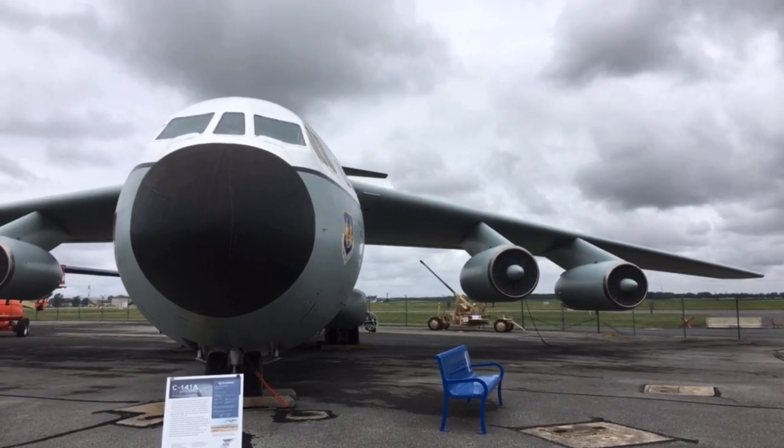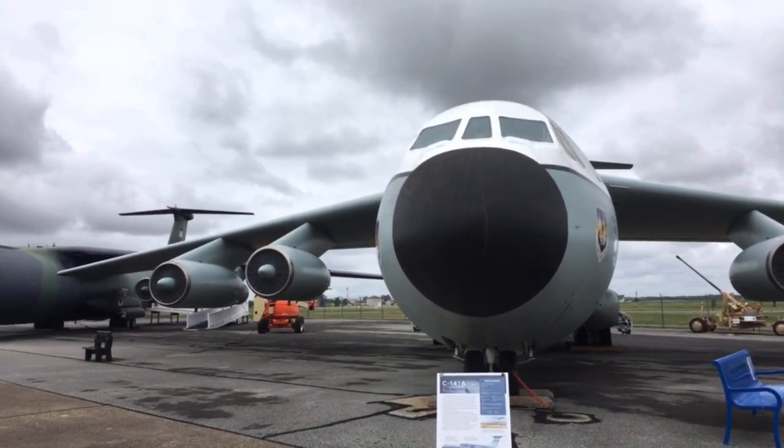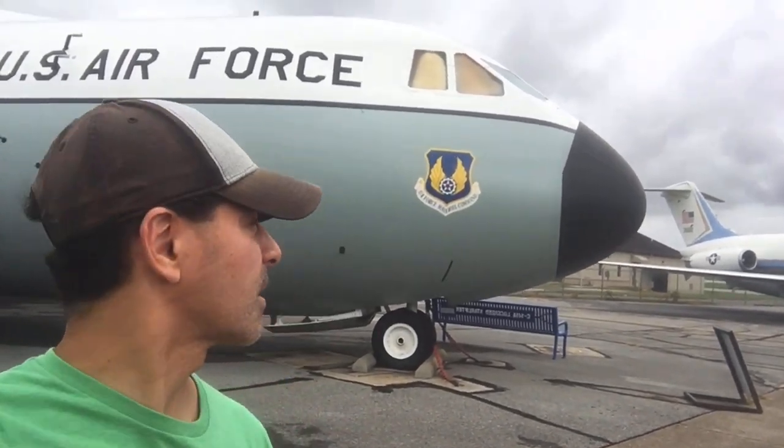Here's a very cool C-141A Starlifter. The C-141A Starlifter was the first jet engine military plane to be introduced after the prop planes were starting to fade out.